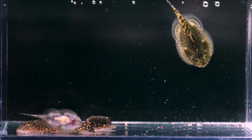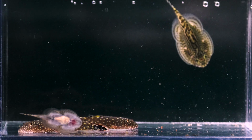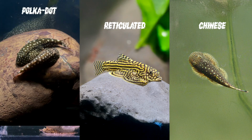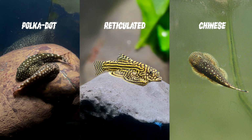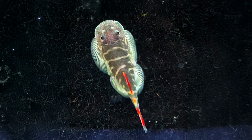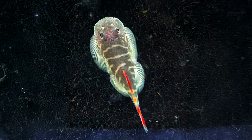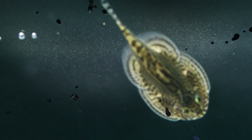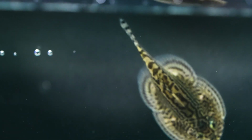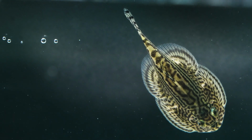Hillstream Loaches are generally from China. There's Chinese Hillstream Loaches, there's polka dot Hillstream Loaches, and there's reticulated Hillstream Loaches. Those are the 3 main loaches of the Hillstream family you'll see in the trade. They have some more exotic ones, a red tail loach, which is basically a Hillstream Loach with a red tail, and a yellow tail. You don't see those very often. They're wild caught, no one's breeding them. These are also wild caught, but they're much more common.